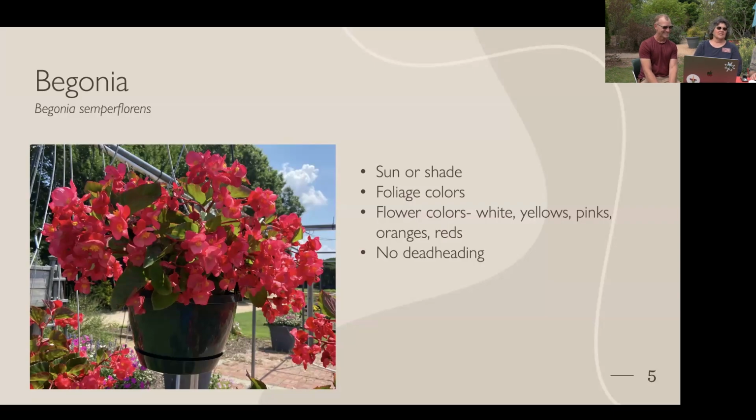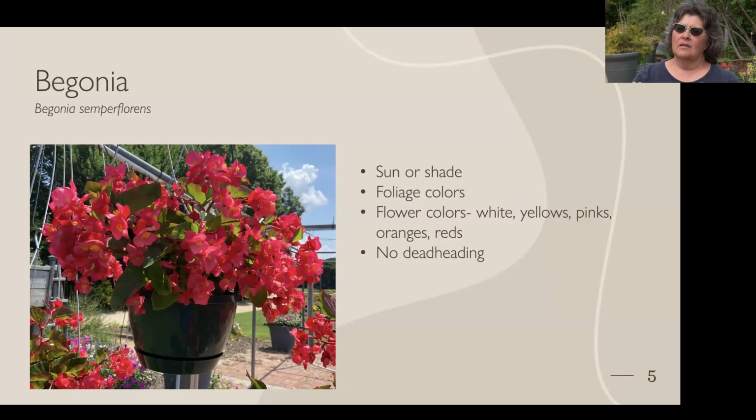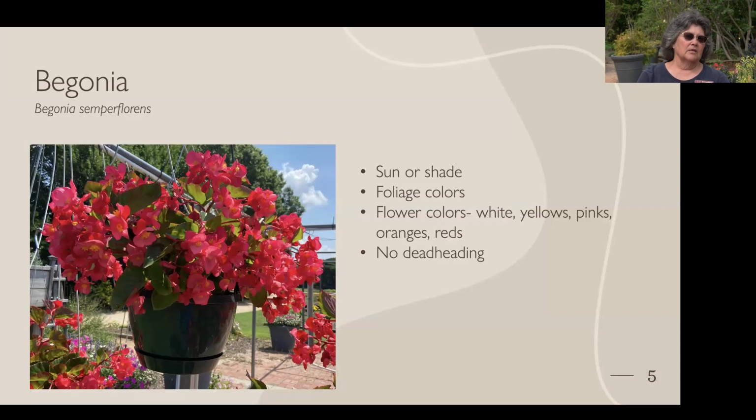The other nice thing about them is, for the most part, they don't need any deadheading. Most of what we're going to talk about will appreciate a little bit of trimming, just some basic grooming, but you don't have to go in there and whack them back. Especially wax begonias, they just drop their spent flowers. They're really self-cleaning.